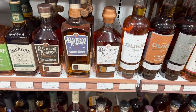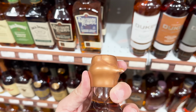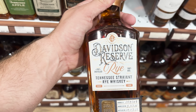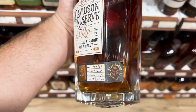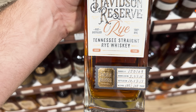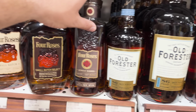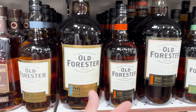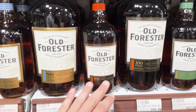Is Davidson putting on a little pizzazz on the rye whiskeys? Check out that wax. Pot distilled 100% rye Tennessee straight whiskey at 100 proof. I've never seen this before. Wait, barreled on... okay, so it's a few years old. Four Roses Single Barrel. All the Four Roses stuff is really good. And of course the Old Forester 100 proof. Another one that people sleep on. I mean, this is a really good bottle.